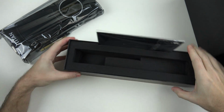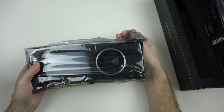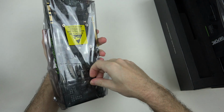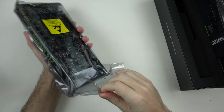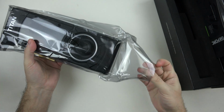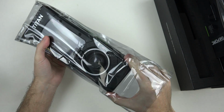I was trying to stuff that in the wrong place. But let's take a look at the card. Again, it looks just like the 980. Of course, the draw is significantly higher, as I mentioned before, 250 versus the 980, which is a 165 watt draw. So that really makes the 980 a masterpiece when you talk about performance to wattage ratio.